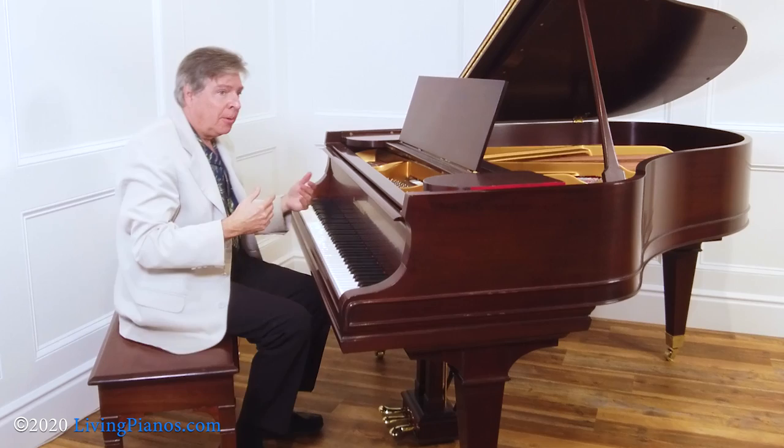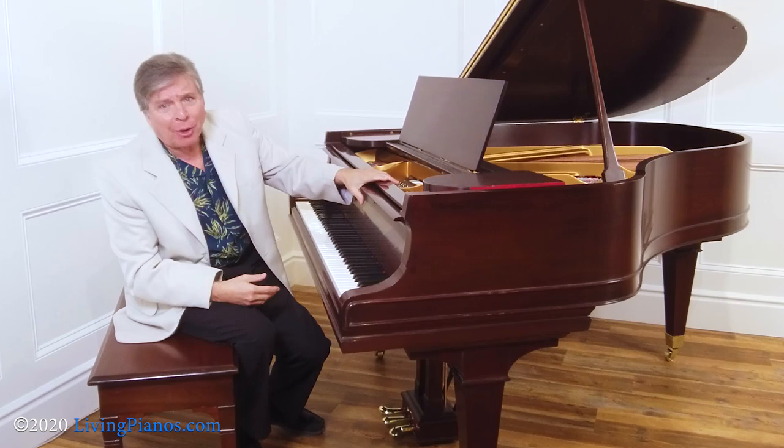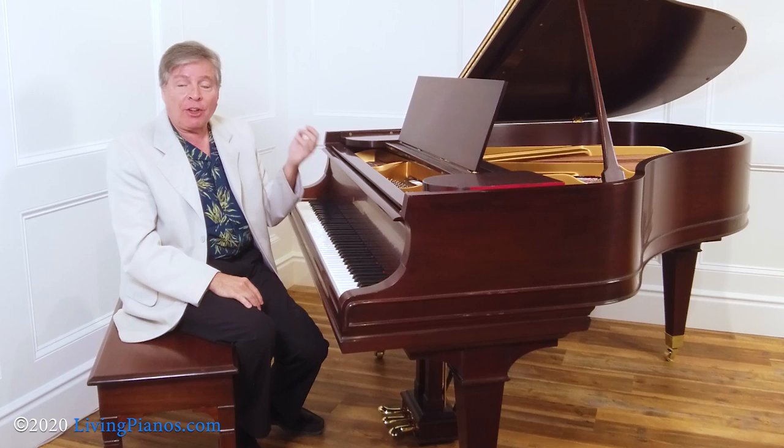I've talked a great deal about the uniqueness of Mason and Hamlins in general and the Model A specifically. The wide tail allows for a bigger soundboard area than in other 5'8" grands. In fact, you could compare this to a full grand piano at over 6 feet, because the soundboard area is greater than many 6-foot pianos.